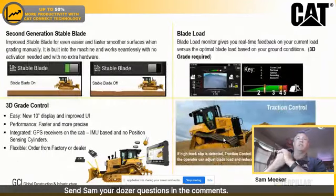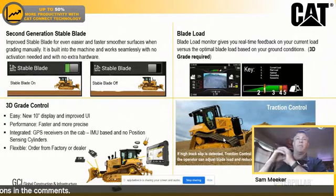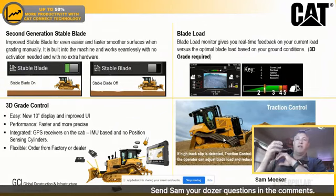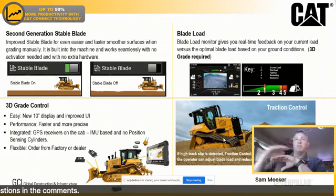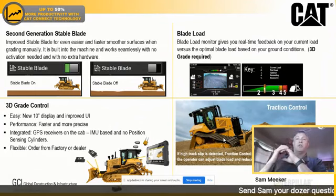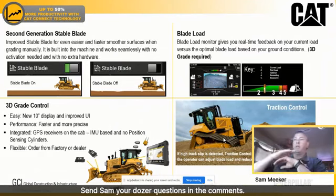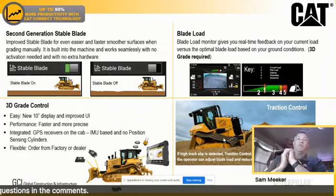Talk just a little bit about some of these technologies in here. So our second gen of Stable Blade, it's our brand new software and hardware. We're using a brand new sensor that gives us more data and faster than the previous sensor did, and also brand new software. The algorithms in this for Stable Blade make it even smoother when you're running that tractor out there. So very useful when you're doing manual grading type work, where Stable Blade will help keep that blade nice and smooth, similar to what, say, image stabilization would do for your phone.